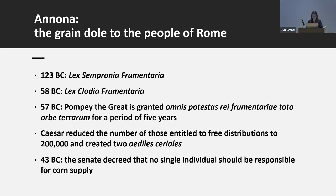The importance of organizing contracts and agreements with grain merchants is something we will go back to in a moment when we get to discuss what happened in the imperial period, because it was one of the main instruments through which the central power could convince and encourage private individuals to engage in the transport of grain.